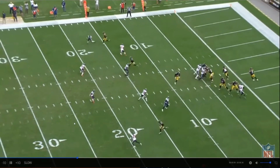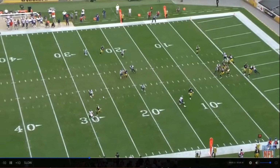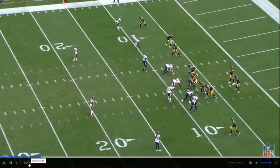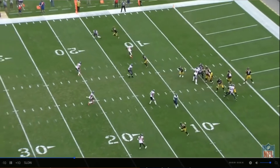Looks like a quarters coverage. So he's got over the top. The safety does a good job breaking, staying over the top as well. Nowhere to really put that. They bracketed them pretty good. So then you look at these crossing routes.